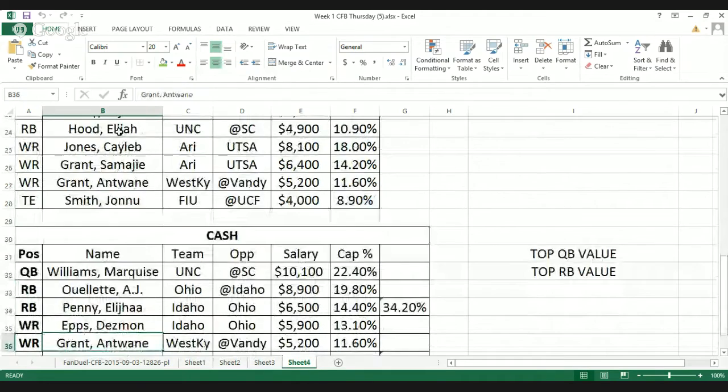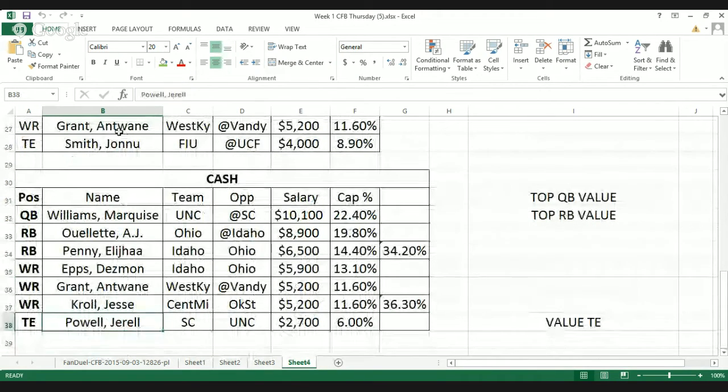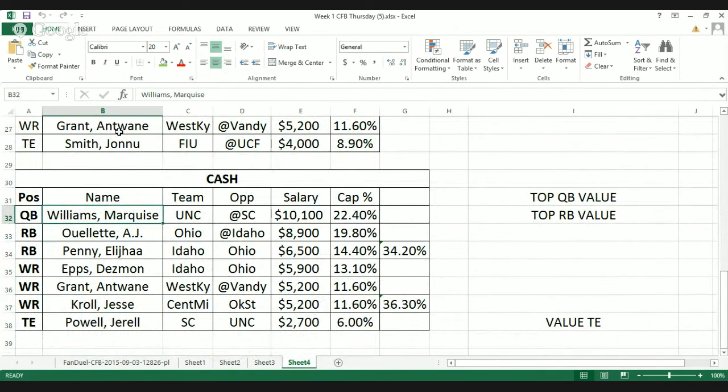Going back to it, let's talk about a cash game lineup. You'll see some of the same players, and some different ones. Now, here's the thing. You notice that I didn't talk about Trevone Boykin and Brandon Doty. I'm actually not on either one of those guys this week.